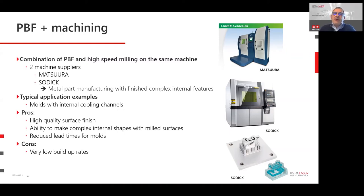It seems to be curious, but in fact, if you compare the typical manufacturing of molds with this process, in one process, I can have the molds. Constraints: very low build-up rates due to the combination of the two processes.